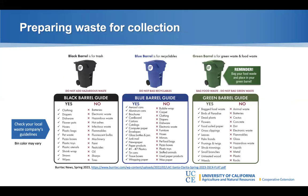So preparing waste for collection. In California, particularly, many places will have 3 different bins, one for trash, which is black, one for recyclables, which is blue, and one for green waste and possibly food waste, which is green. So it's really going to depend on your state and your city, what kind of system that you're using. So you need to check your local waste company's guidelines.